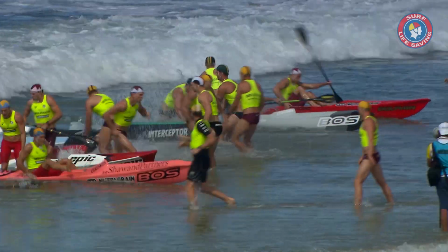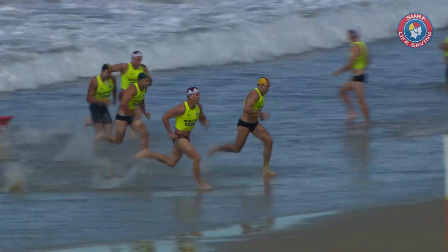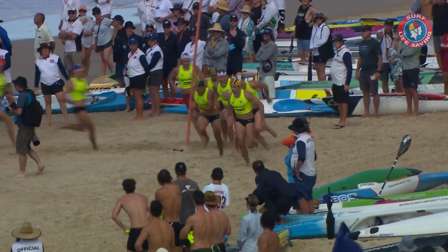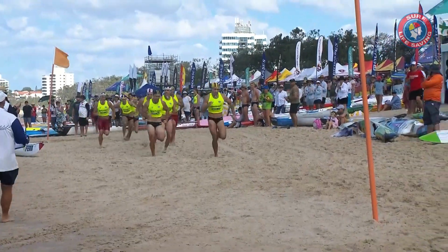They've seen what happened in the girls. They know they need to stay on their feet as long as possible. But I tell you what, it's Mitch Trim leading them around from Northcliffe, from Newport, Northcliffe in there. Lockie Tame, those little legs going so fast.